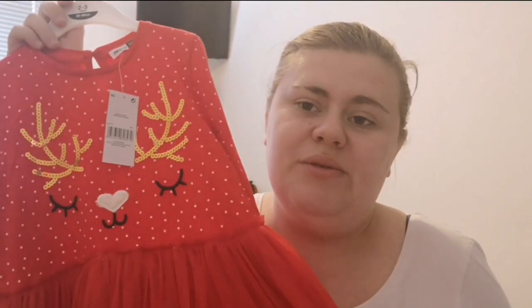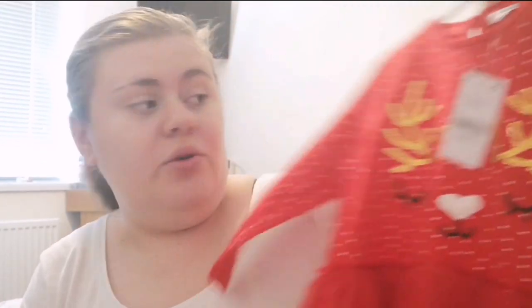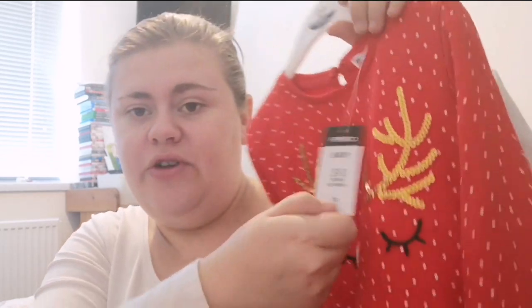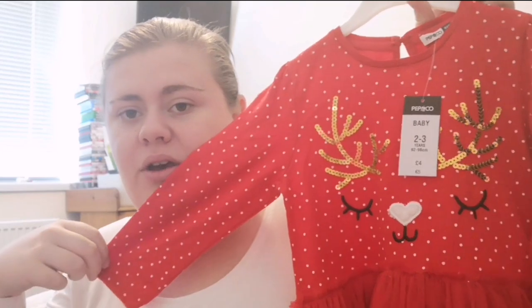But there weren't really any that I really liked. So I've just compromised with this one for now because I just thought it was cute. It's a little red dress with this on, and I think because it has a reindeer on, she actually has a bulb with a Christmas reindeer on, so I think it'll go nicely with that. And this is from the baby section, but this is in 2 to 3, and this was £4. So I'm gonna put this away for her.